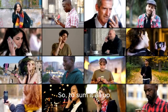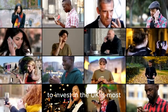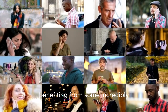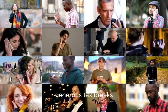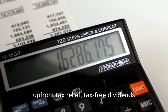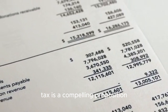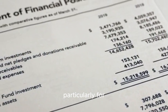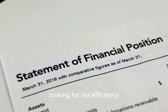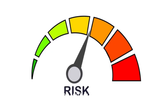So, to sum it all up, venture capital trusts offer a unique opportunity to invest in the UK's most exciting young companies while benefiting from some incredibly generous tax breaks. The combination of 30% upfront tax relief, tax-free dividends, and no capital gains tax is a compelling proposition, particularly for experienced investors looking for tax efficiency. However, these rewards do not come without significant risk.